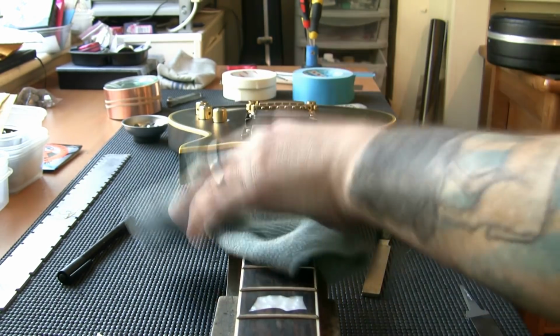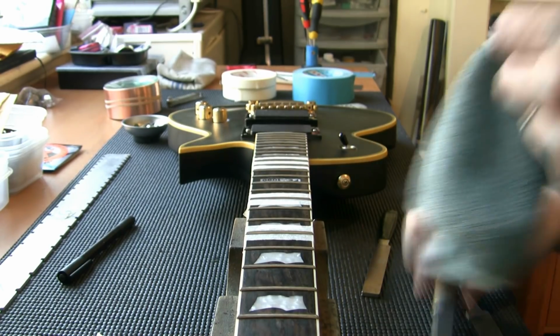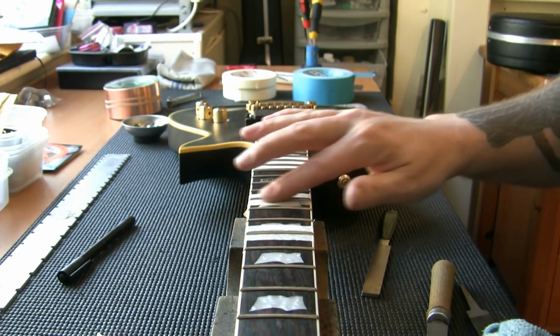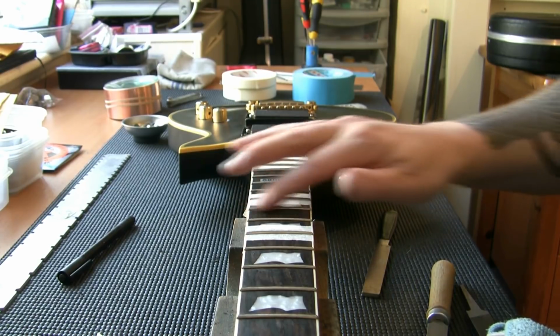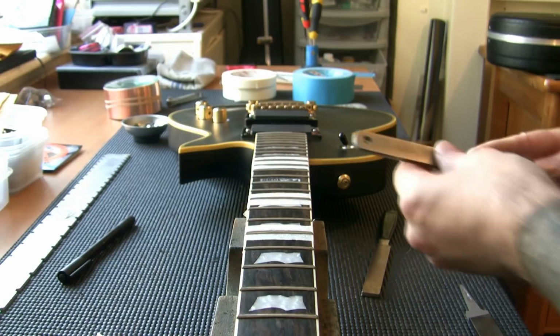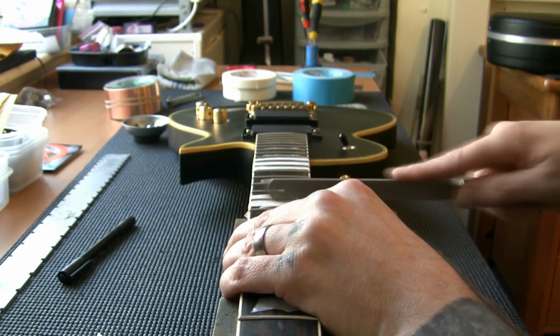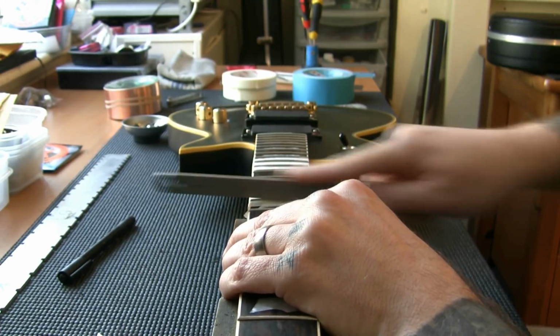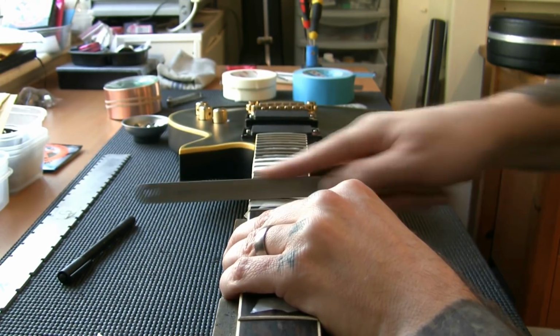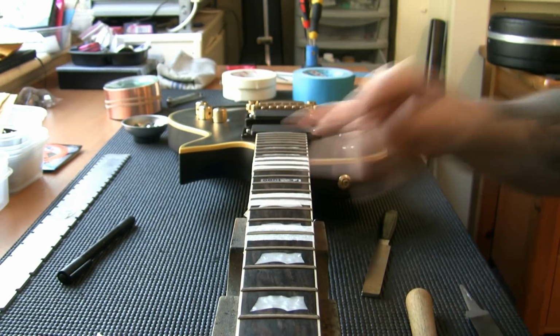And this, I feel, always cleaning the file, always. And again, I will feel, and compared to the one next to it, yeah, pretty good. Just a little bit more work on there. Oh, that is beautiful. I can tell that's beautiful.